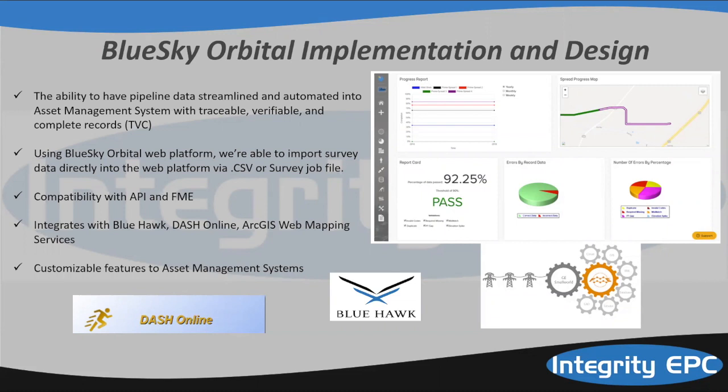So if you've got field crews, or we've got our people out in the field and we want to see what they're doing, we want to see what they're collecting, we want to see if their data is good before it even hits our client portal. We can check all that analytics and see exactly what's going on and where.